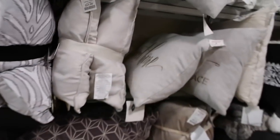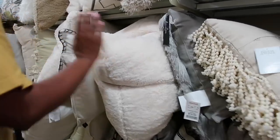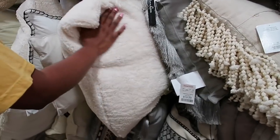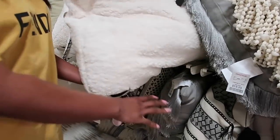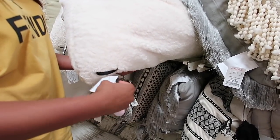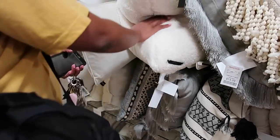But they come in sets too, so you save a lot of money a lot of times when they come in sets like that. This is a pillow that I revisited later. It was just so soft, so cozy. It was a little expensive, $29.99, but the quality was really good.